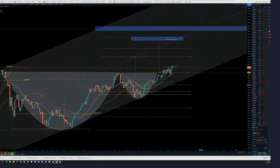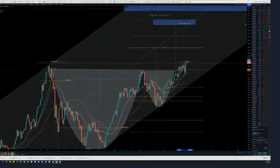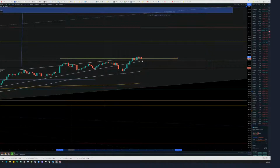All right. So to me, Ethereum is doing very well. It's found that the top wick is acting as support now. Actually, let's have a closer look on the 4 hour. Yeah, I would say definitely that is a support level here. So it hit my first target. For some reason I had that first target there. Can't remember how I worked that out.